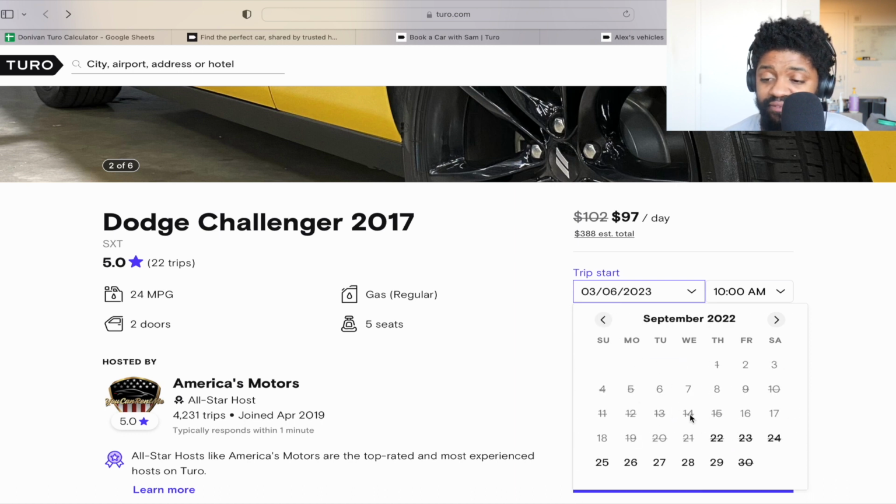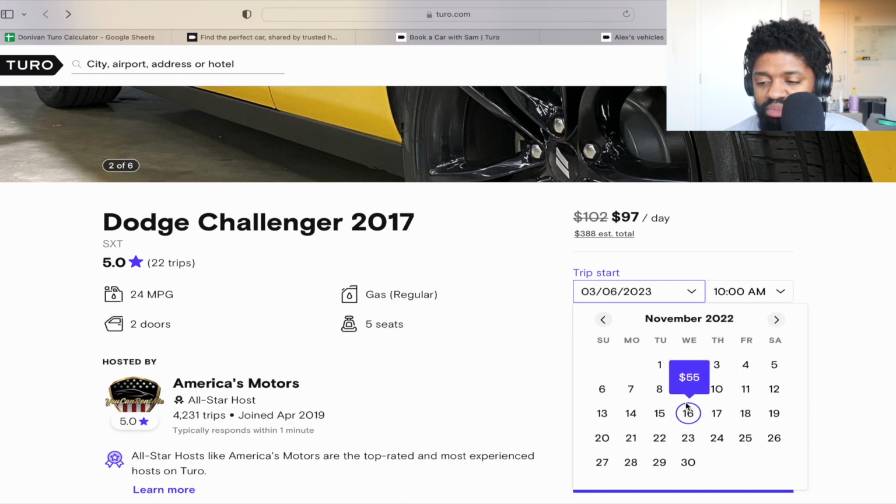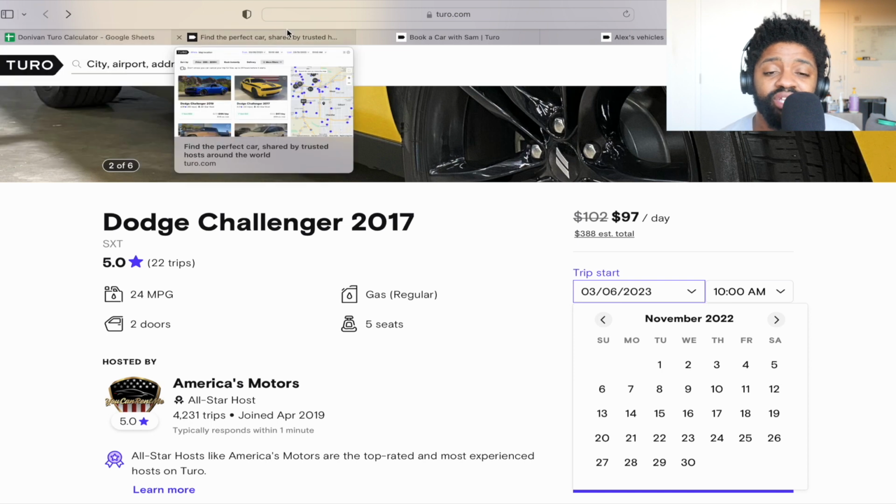Right now, $54. 70, 100, bruh, what is happening here? Foolishness. That's why I got so many bookings. He charges $50 to $80 for this car. Lord have mercy. That's what I was saying. You got to double check. They be trying to get you.